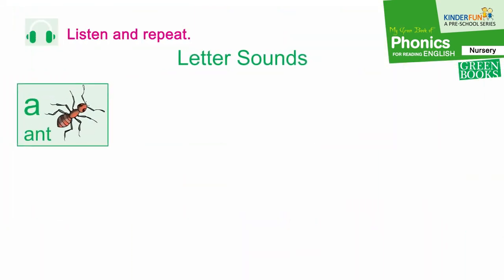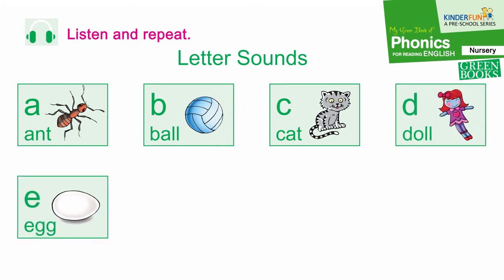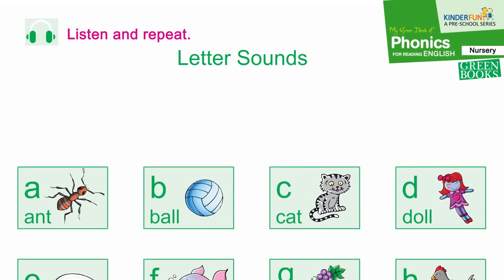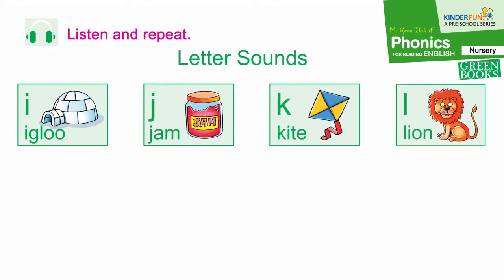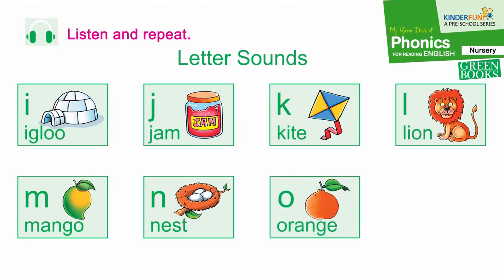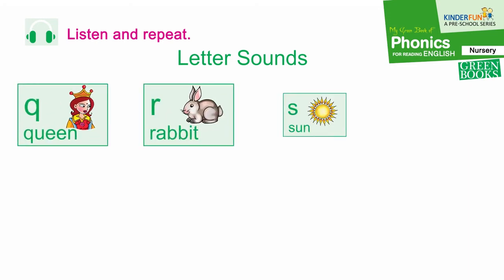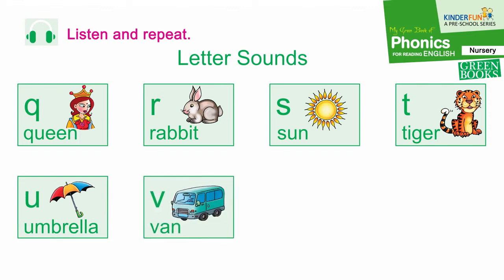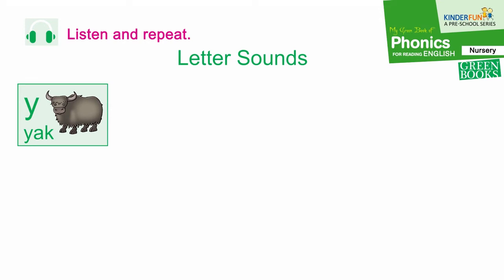Letter sounds. A, B, C, D, E, F, G, H, I, J, K, L, M, N, O, P, Q, R, S, T, U, V, W, X, Y, Z.